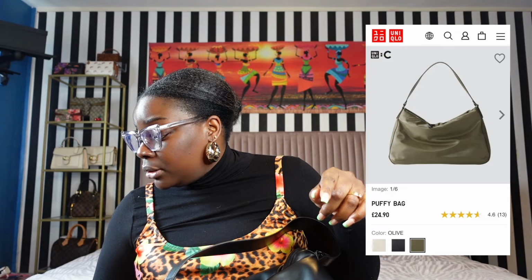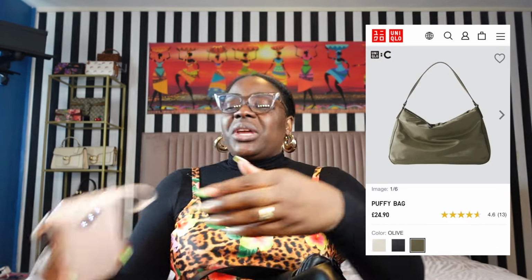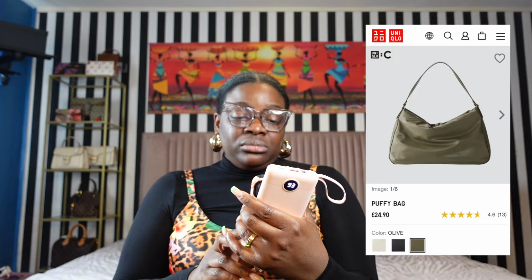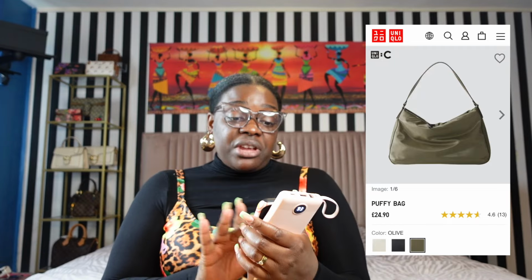So my only regret about this bag is that I didn't get it in the green. I should have got it in the green. What color is it called? The olive. I should have got it in the olive, man. But better yet, get it in the cream. The off-white. Get it in the off-white.